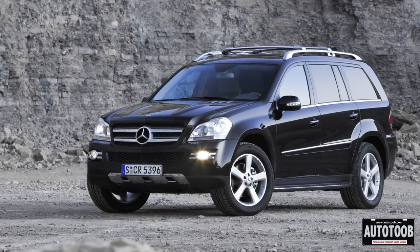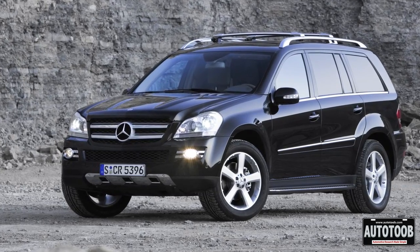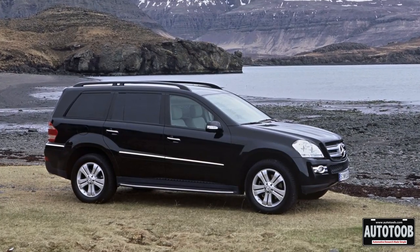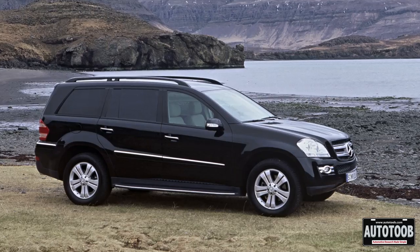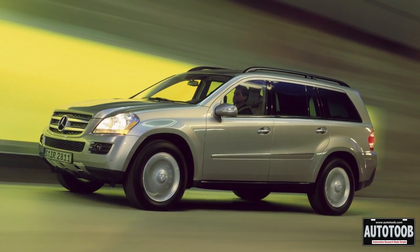Number 3 would be the GL 450. I really like the GL, but to get horsepower that's close to the QX and the rest of the vehicles, you really have to go to the 550. Now you're looking at $75,000, $80,000. It's kind of priced itself out of the segment, but a great driving vehicle.